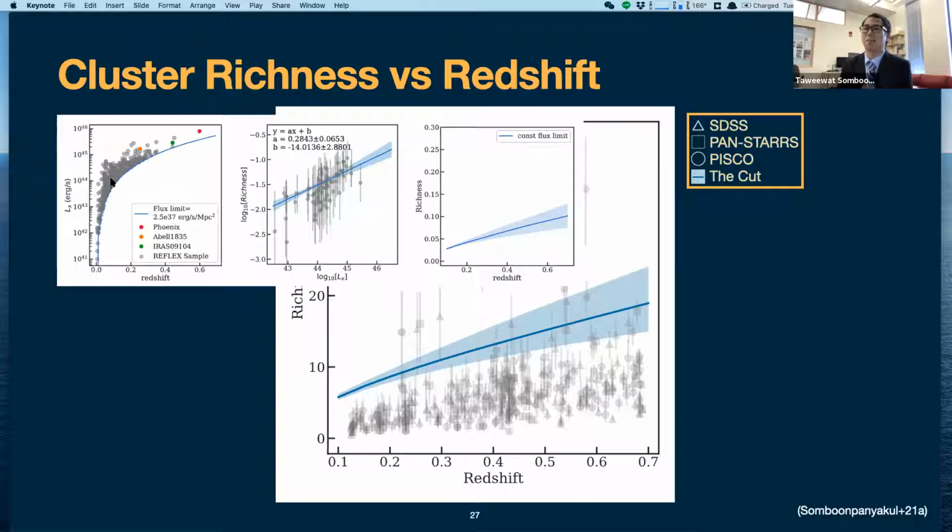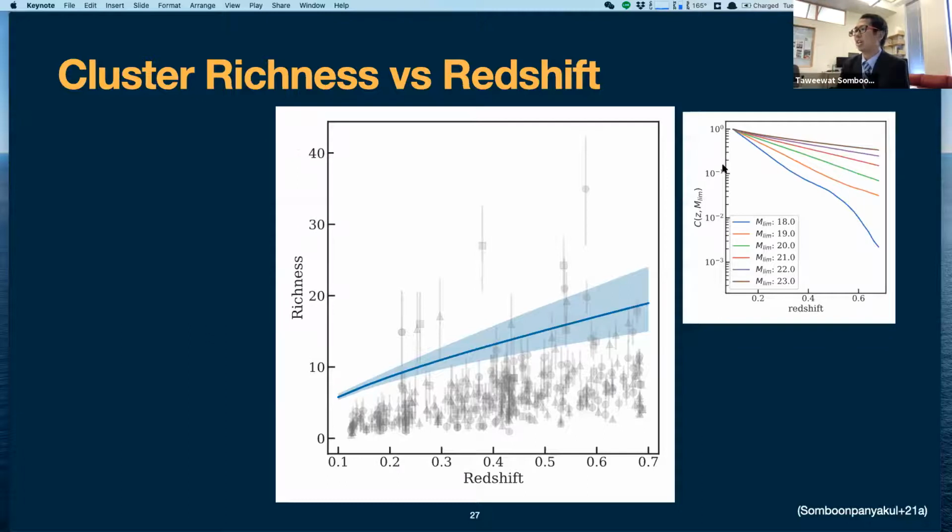So these are known galaxy clusters from the ROSAT catalog. As you can see, because the X-ray emission is strongly dependent on the density and brightness, for farther away galaxy clusters we only find really bright ones. And then we have this flux limited line. We fit this flux limit line with the richness expected from each of these galaxies, and then we get this slope. From that slope, we can convert this line into a richness-redshift line. These are the cuts that we actually use, and we select every object above the blue line.